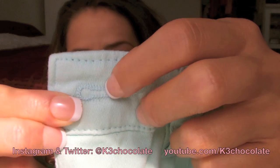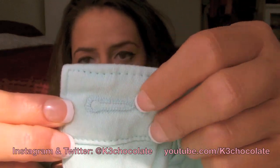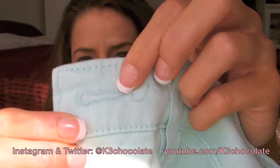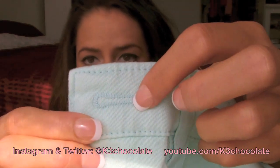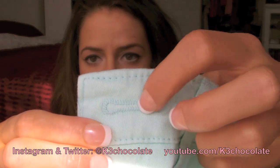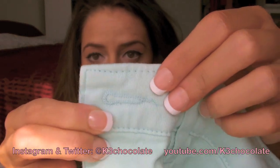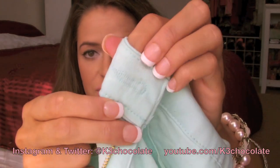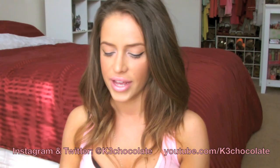What I don't understand is how they stitched the actual area, but they didn't make the hole. So they skipped the whole part, you know, because I'm assuming they do the hole first and then they stitch around the hole, so that way it's not frayed and the stuff isn't coming out all over the place, but they just stitched it on both sides, but there's no hole. I just don't understand, like, what? Whatever.